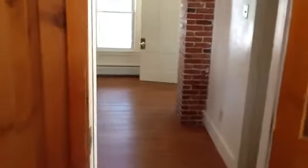We're walking through the back access. You have a little entryway. You come into a hallway where you have the first two bedrooms. We're walking into the first bedroom. It's an L shape.